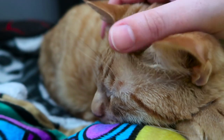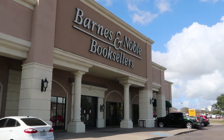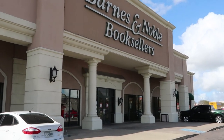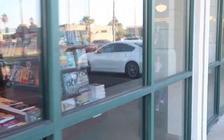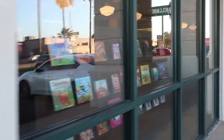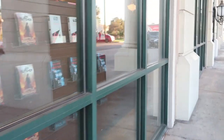Instead, I headed to my local Barnes & Noble to pick up a couple of things, and it was a trip I was really excited about as I haven't been to the bookstore in at least a year. I usually shop my books digitally or secondhand, so I was missing this big, beautiful place. I decided since it's hard to go out these days, I would take you all with me and enjoy it together.